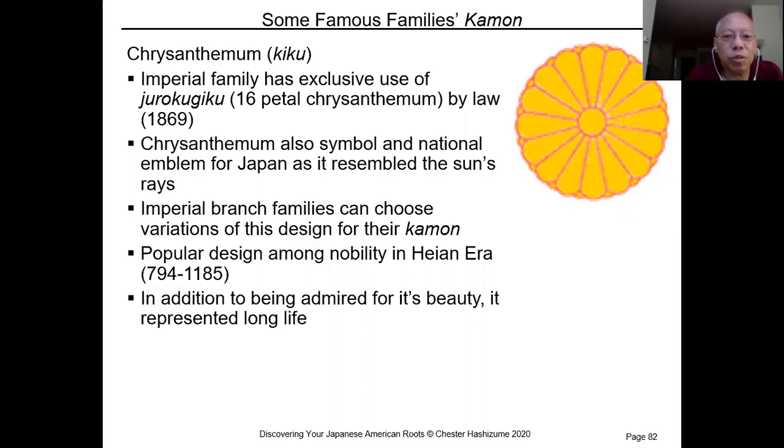So then a little history, which you may know. The reason why it was chosen is because it resembles the sun's rays, and the emblem of Japan, their flag, you see is the rising sun, as well as the origin of the emperor, who is the original emperor of Japan, is the sun god.